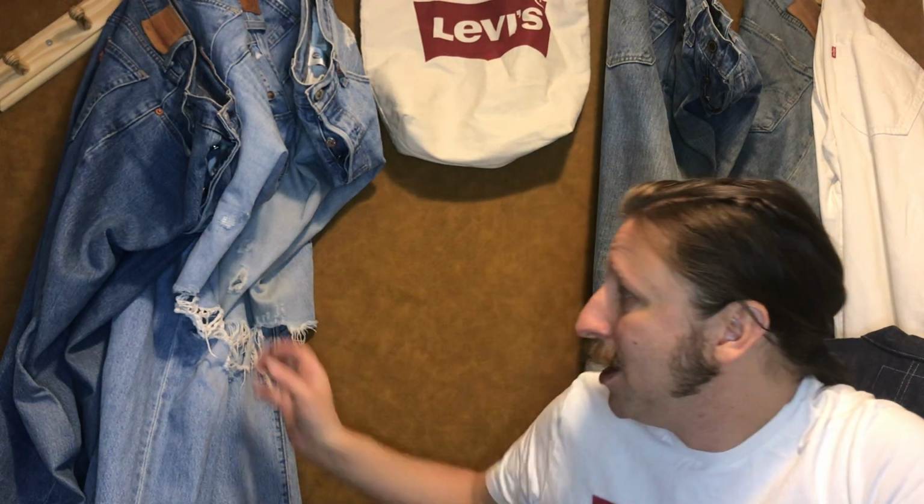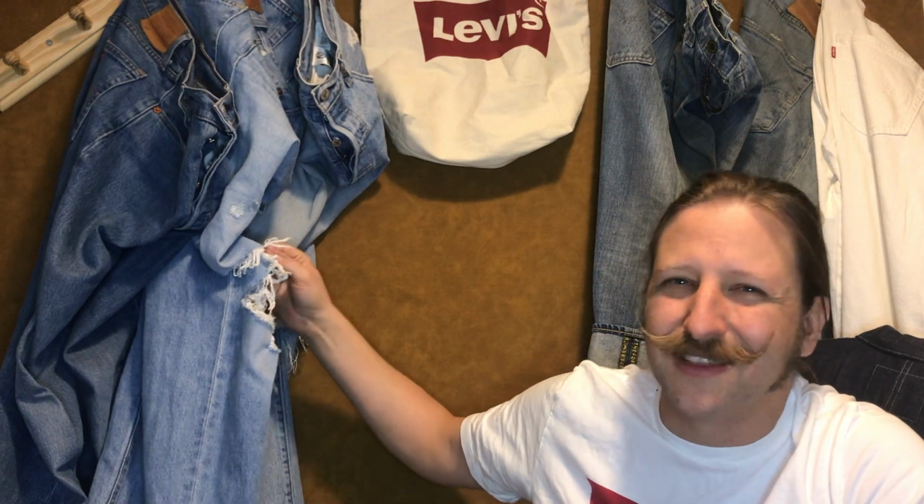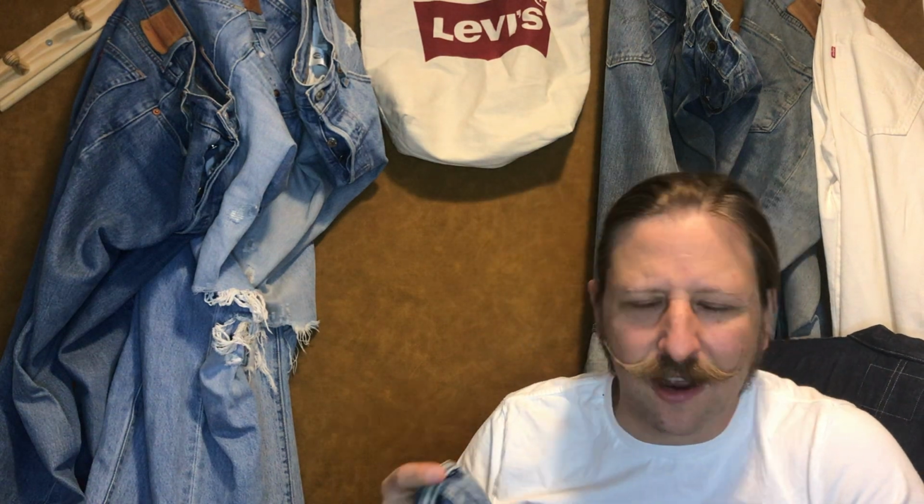I've had these premiums for about the last 2.5, 3 years now, and not one rip in any of them. There's a few that were purchased ripped, and you can still shred them worse by just putting them on carelessly. You're fine. They make several distressed versions.